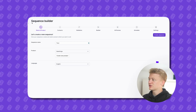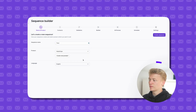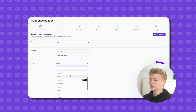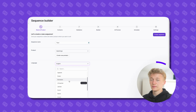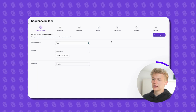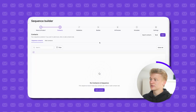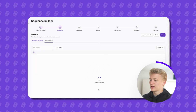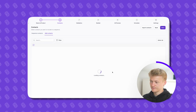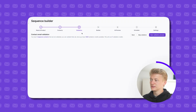When you go into the sequence builder in Salesforge, you just name your sequence, you select your product, you select the language, because on Salesforge you can actually pick different languages that you want the emails to be personalized for, so you can get even better deliverability and even better reply rates. Now, when we have this ready, we set it to create sequence. We select the contacts. For now, I'm just gonna load up the contacts in here. When we have the contacts selected, add the contacts, click proceed to next.